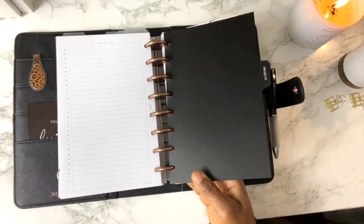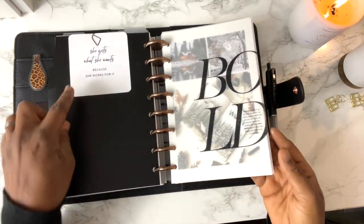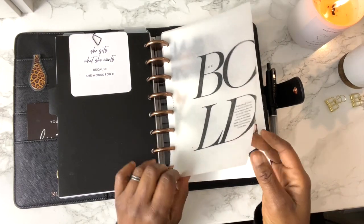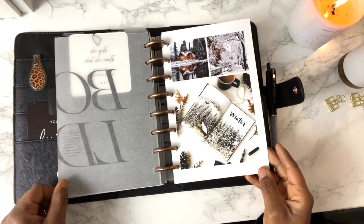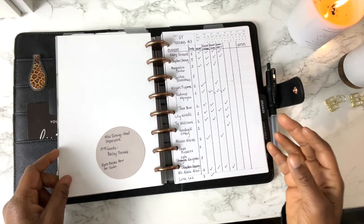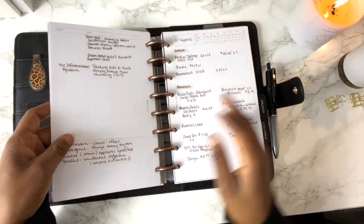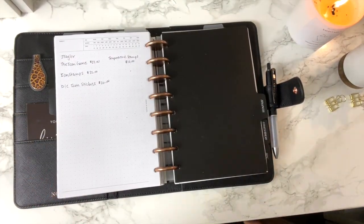Then I have projects. In this project, let's see, she gets what she wants because she works for it. And then I have a vellum with bold on it from Cloth and Paper. And then once again, a winter dashboard that I created. So under projects, I really just put my school things. It has kids' names on this. I'm going to go ahead and go through this, but that's where I put some things for work.